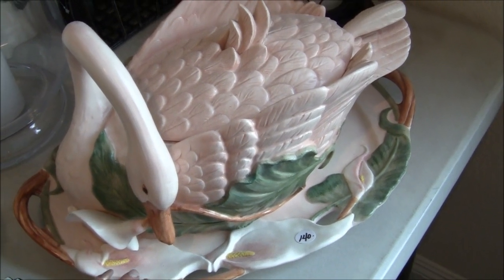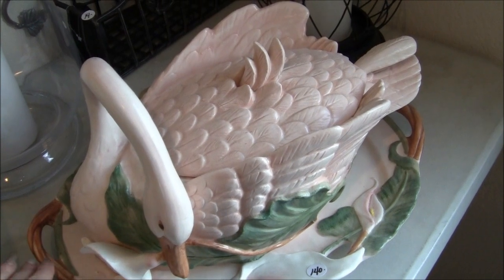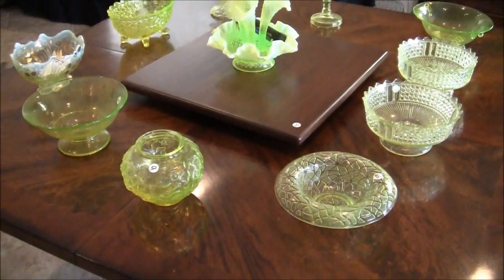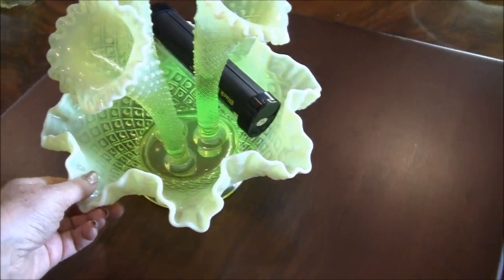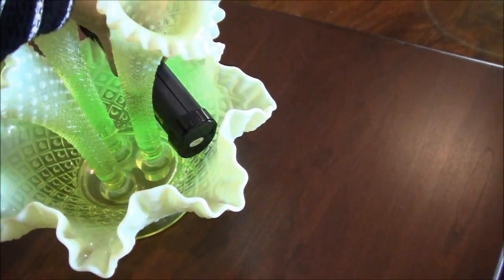This is really beautiful, but nobody's going to spend $140 on that. I don't know why they mark stuff so high. Do you know? If you do, please let me know. Let's go. Look at this piece. $300. Wow. That's incredible.